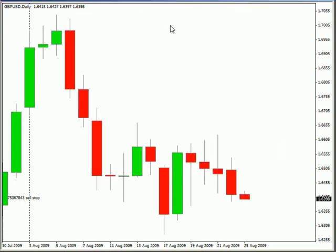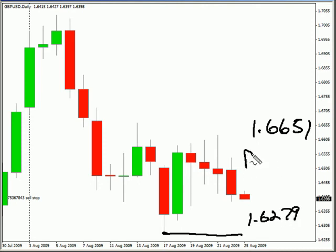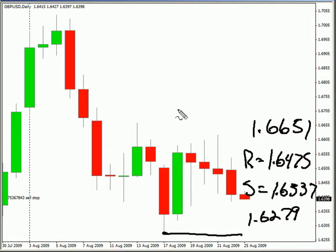Now, switching to the pound US dollar pair, this pair closed down for this session. It is moving sideways, bias is sideways. We'd have to get a close below this low to really look for it to continue lower. Not sure if that's going to happen anytime soon or not. Just have to keep an eye on it. Definitely look for this pair to potentially move as high as 166.51, possibly as low as 162.79. Look for some resistance around 164.75 and look for some support around 163.37.